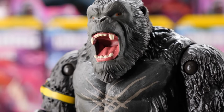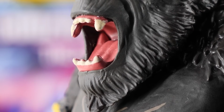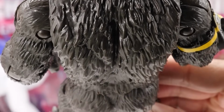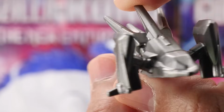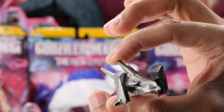Kong looks pissed. With an open mouth sculpt, Kong now has a bigger beard, but it's missing the gray ends. And check out his thicker back fur that looks like a cape draped over his shoulders. Kong's gone all superhero on us. And who left those vicious scratches across his chest? He also comes with this biomimic heave, a new hollow earth aerial vehicle.